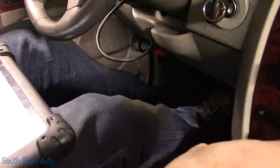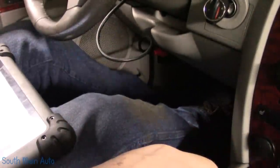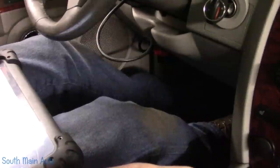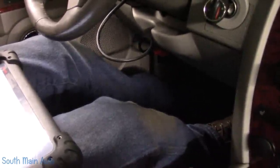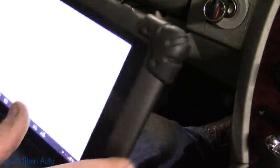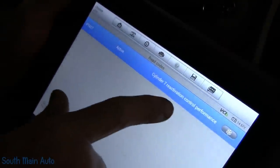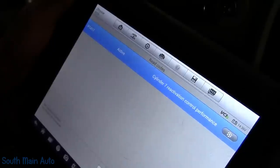Let's just see if it's still. Okay. So it's still running rough. Okay. All right, perfect. So I just did two key cycles with it. And then we immediately came back with a 1417 active code.